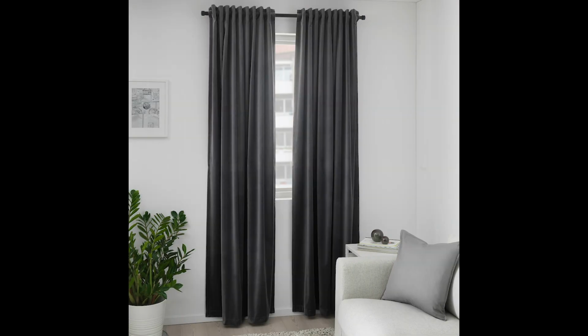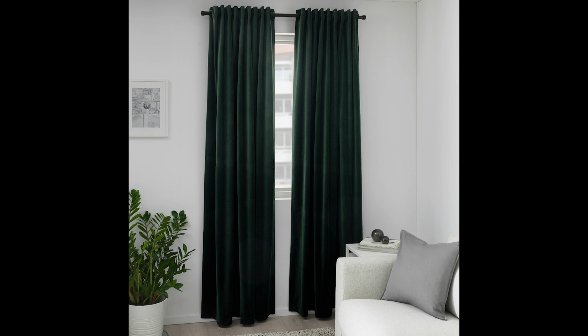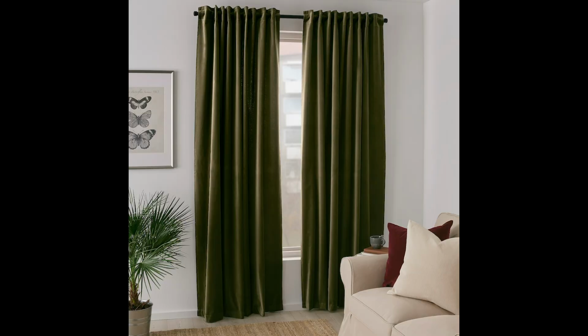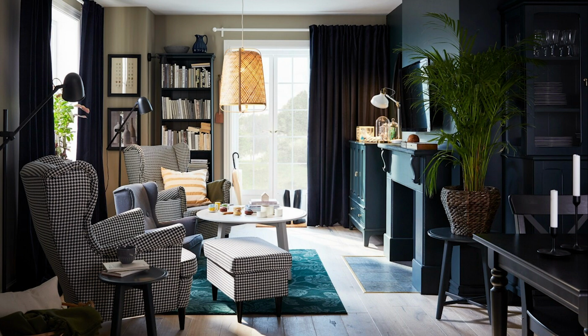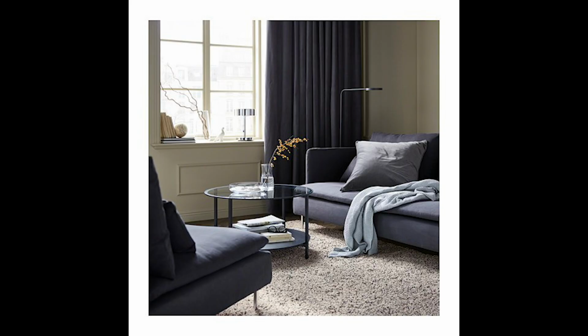They look so expensive. When I bring them to my clients' homes, they're like, obviously I can't afford to buy those off of you. And I'm like, I could upcharge you, but I'm not, because this is one of my best kept secrets. IKEA. Yes, thank you so much, IKEA. They're $59.99 for a pair. That is awesome.